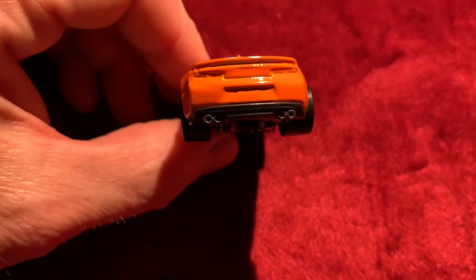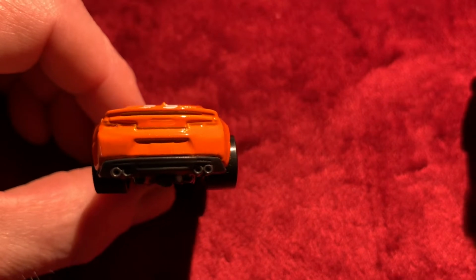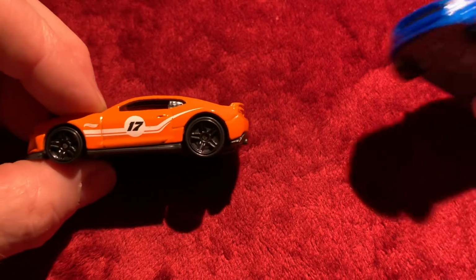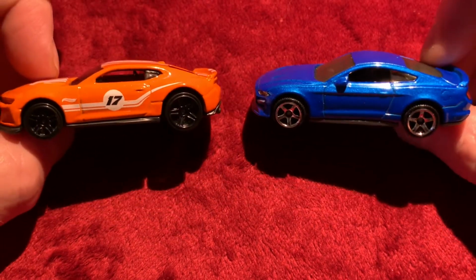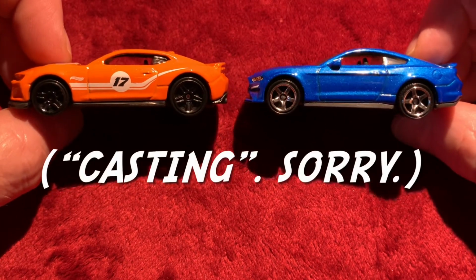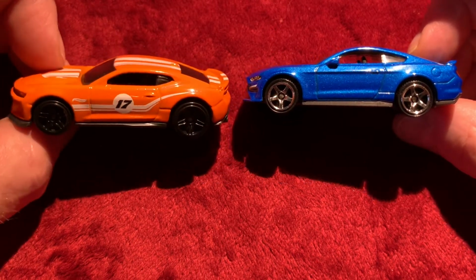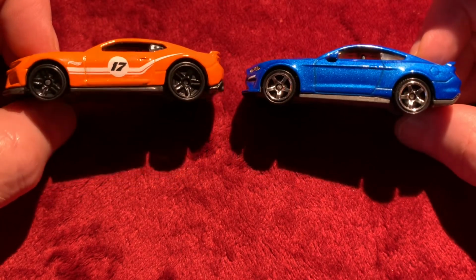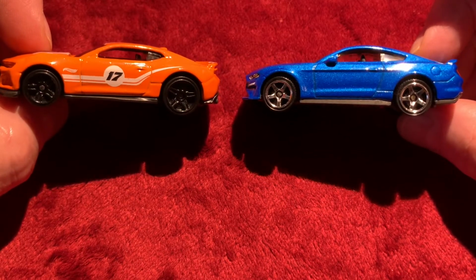Now I'm going to show you the recent 2019 Mustang done by Matchbox. Starting out, let's take the side look. It's fantastic. The mold is excellent. The casting, whatever you want to say. And you've got standout details like the handle and all the other aerodynamics and the body cuts on the sides.